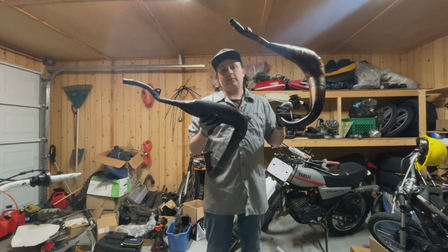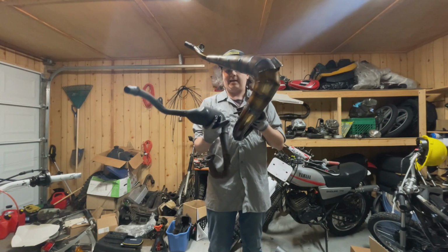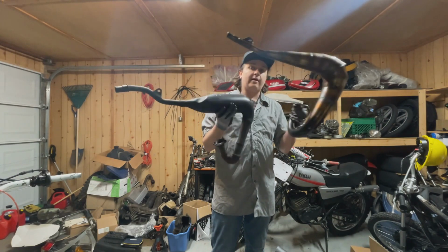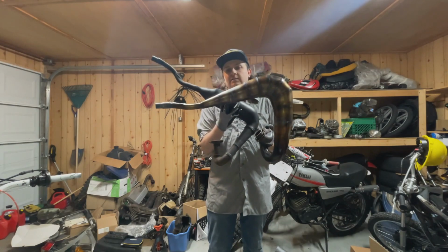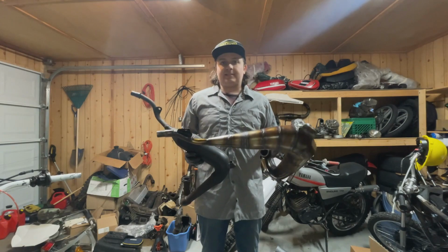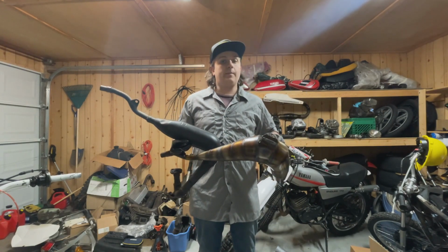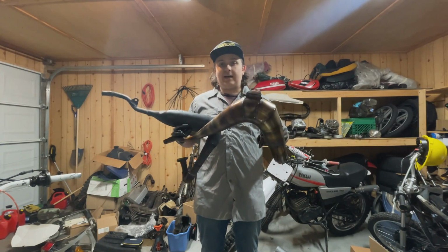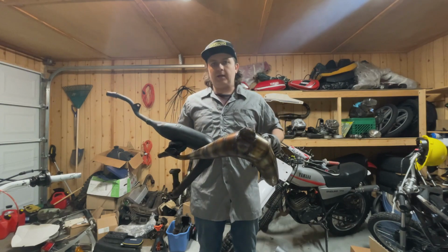Inside this guy right here, there's a lot of restriction. Now, the other thing you may notice is that even though the header here is larger than the header on the stock pipe, towards the end here, it does get a little thinner than the stock pipe. Being the two-stroke enthusiast that I am, I really should know a little more about this in depth, and I really should go and brush up my pipe knowledge, but I believe that is done in order to modulate your power band into a higher RPM range.